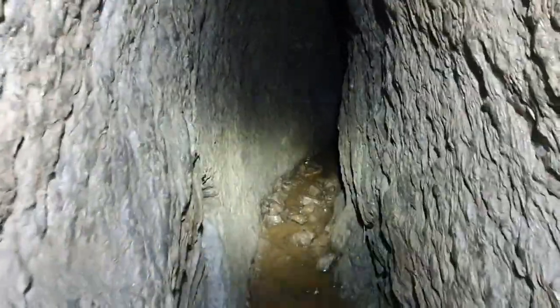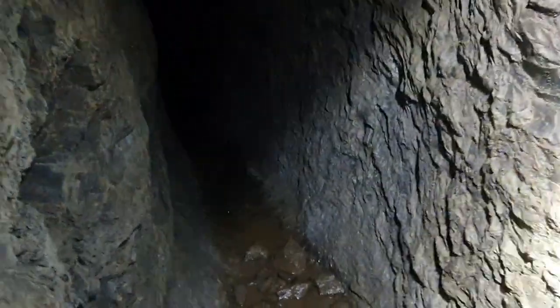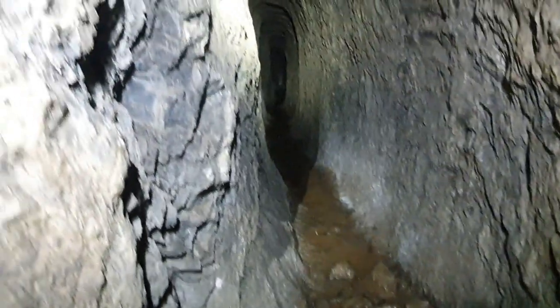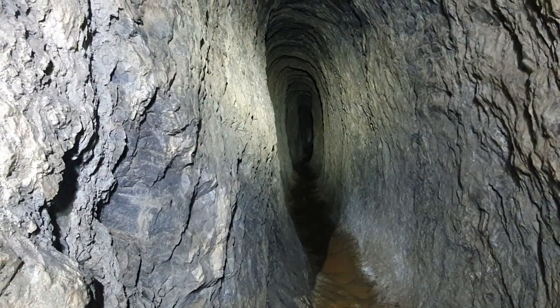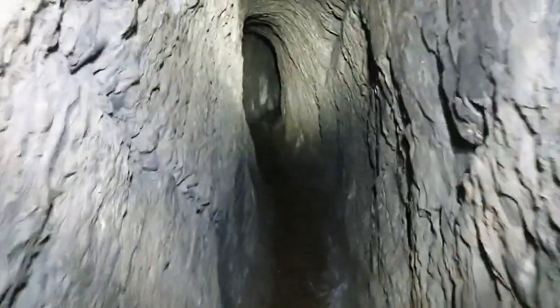It's so narrow in here we can't pass each other. I'm leading the way out. You're obstructing my view. And if you stop and listen, you can hear the waterfall. So we're going to go and check another level now, a very long one. Not like this Roman level, or coffin level.